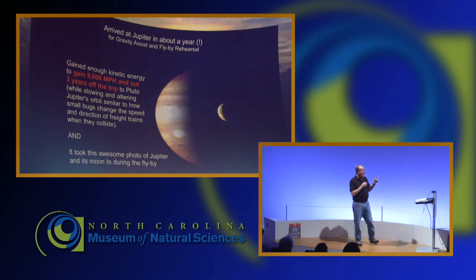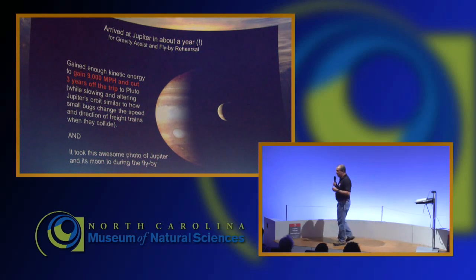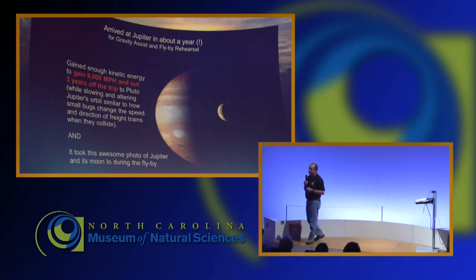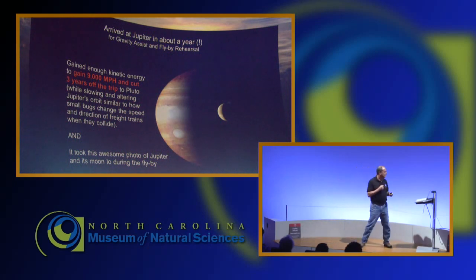And we did. The flyby gained enough kinetic energy from Jupiter's flyby to add 9,000 miles per hour to the velocity of the spacecraft, and took 3 years off of the time that it would take to get to Pluto. And it took that awesome picture.